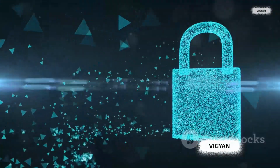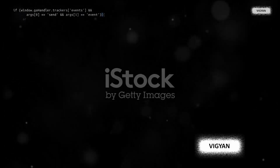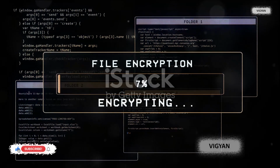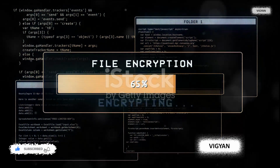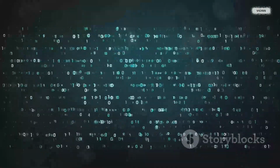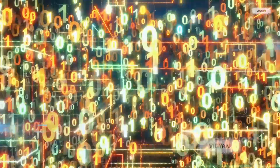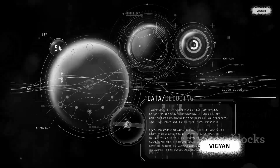Imagine XML encryption as a digital lockbox. The data you want to protect, that's what goes inside the box. But to ensure it's secure, we need to scramble it into a format that's unreadable, like a secret code only a select few can understand. This is achieved by using sophisticated algorithms and special keys. The algorithm is like a complex puzzle, and the key, well, it's the missing piece that solves the puzzle. When we encrypt the data, we're essentially scrambling it using the algorithm and the key. The result? A jumble of characters that looks like gibberish to anyone without the key.